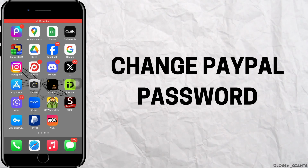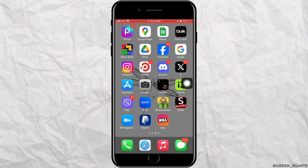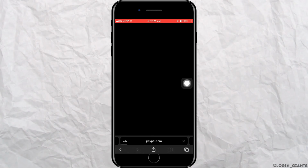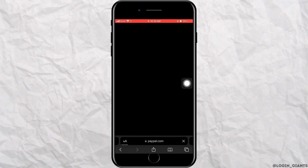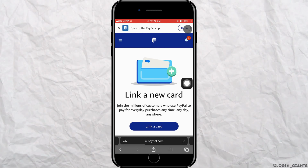How to change PayPal password to keep your money safe. Let's jump right into the steps. Open any of the browser. I'm using Safari here. Search for PayPal and log into it.